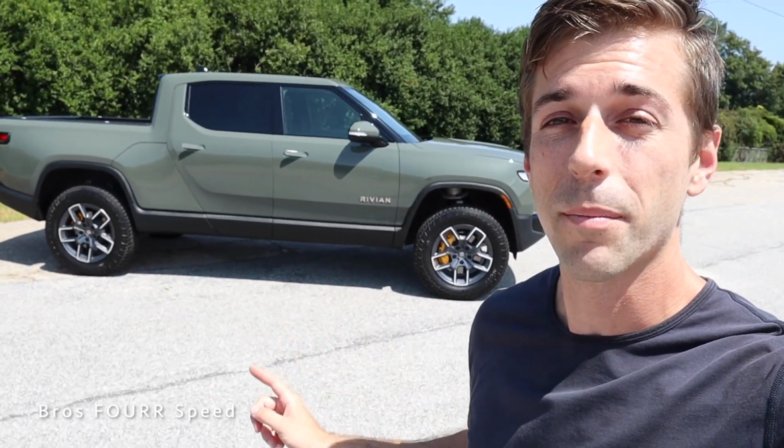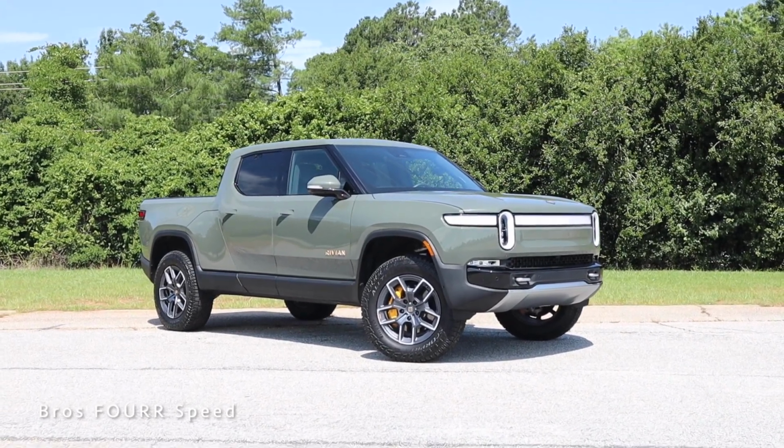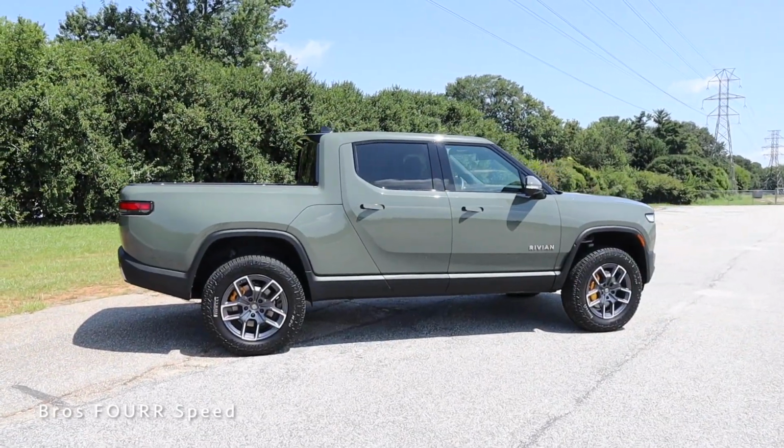The Rivian that you see behind me is finished off in Launch Edition green. It's the crew cab, and they have a starting MSRP right around $85,000. And to start off today's review, let's talk about what powers this Rivian.